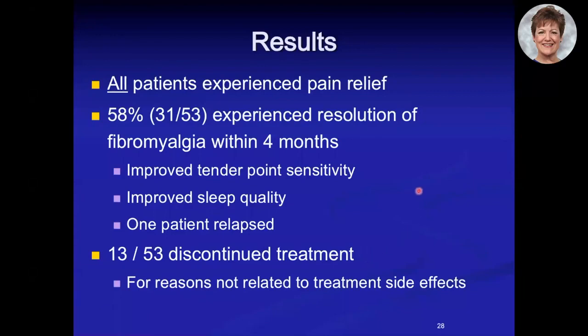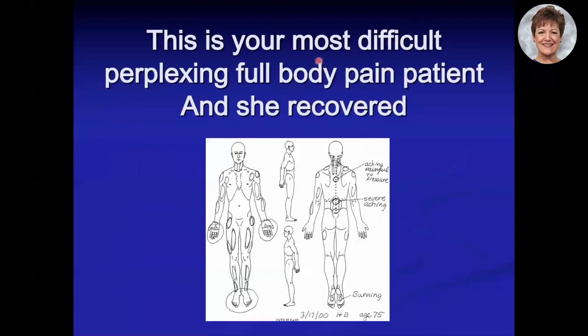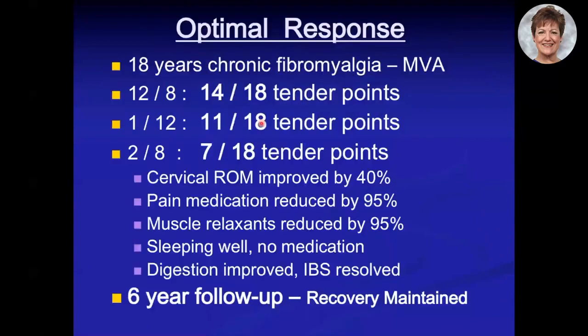The people who discontinued treatment had the same positive outcomes as the patients who continued it and recovered from fibromyalgia. Recovery from fibromyalgia is never 100%, but these are profound outcomes in a condition that creates the most difficult and perplexing full body pain that physicians ever treat. And this patient recovered in 4 months.